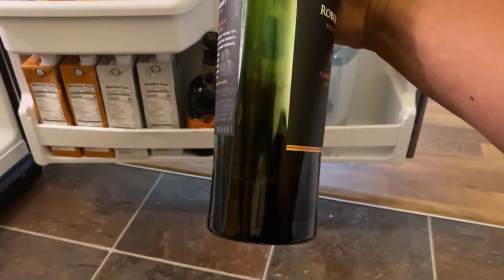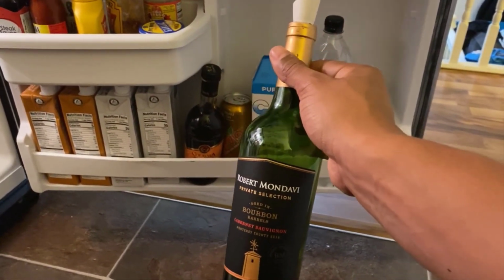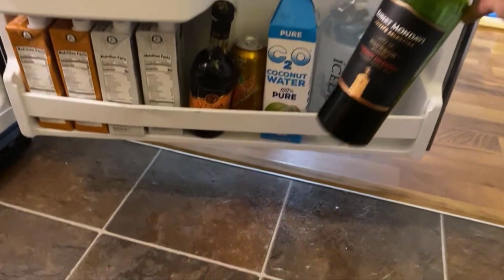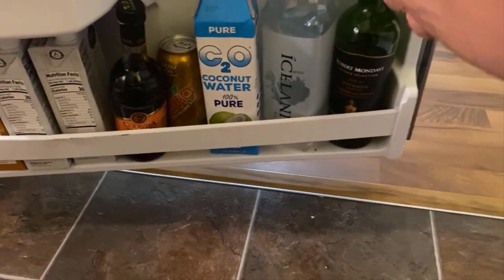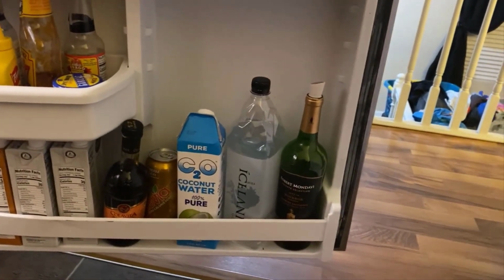This bottle actually needs to get tossed after this video. This bottle was opened during Christmas, and it's literally been about 2 weeks now. But yeah, I want to keep it completely 100 here. I did not take this out. I didn't want to make it look like I don't drink or this and that, whatever.